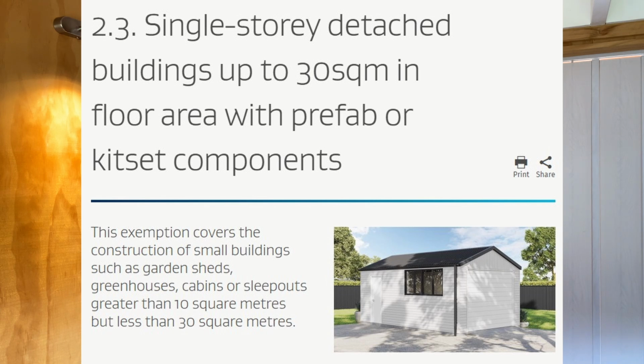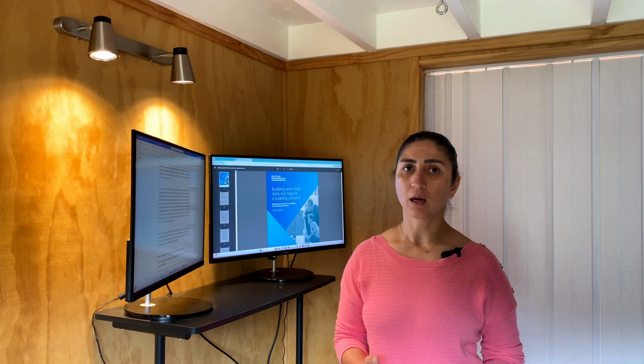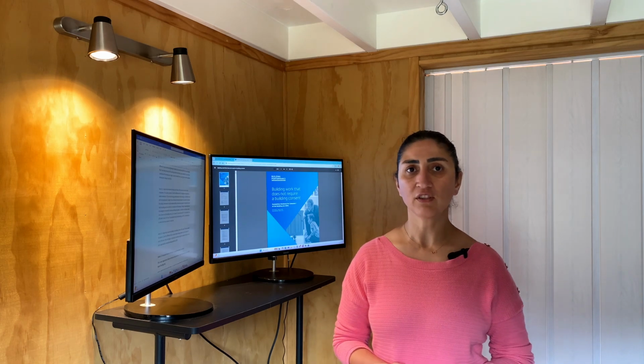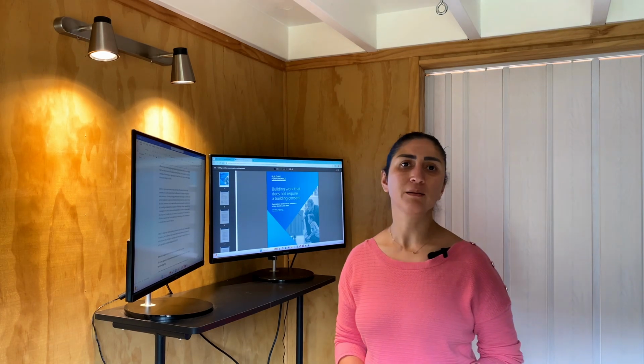Section 2.3, single-story detached buildings up to 30 square meters in floor area with prefab or kit set components. This is the same as section 2.2, but there is no limit for the type of material used. They can be lightweight or heavyweight, but they have to be designed and supplied by a prefab manufacturer.